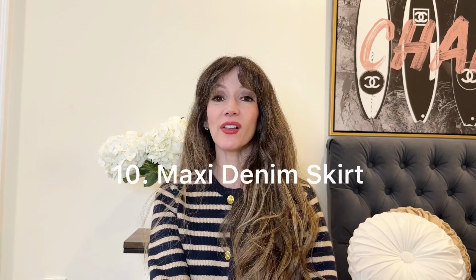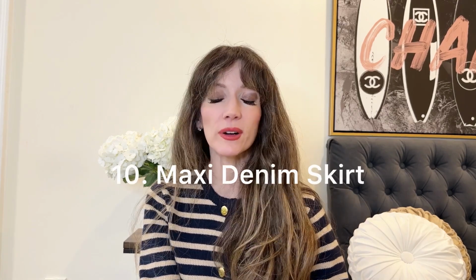And number 10, I actually fell in love with this piece one more time. I wore it so much last season. It is the Maxi Denim Skirt. And although it's been a little bit quieter this season, as it was all the rage last year, this is a wardrobe staple. Denim skirts are always going to be a classic. And what I love about this is that it is a great alternative for jeans. It's just a wonderful alternative to any pair of jeans.